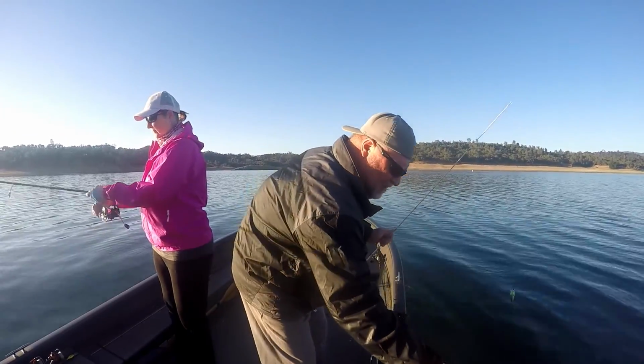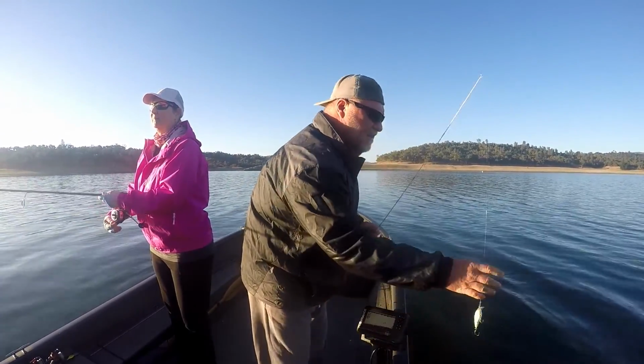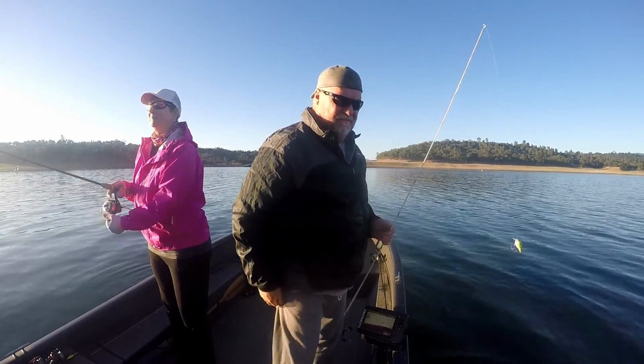First bite this morning. A little skinny. He needs to eat. Got him on a little square bill.